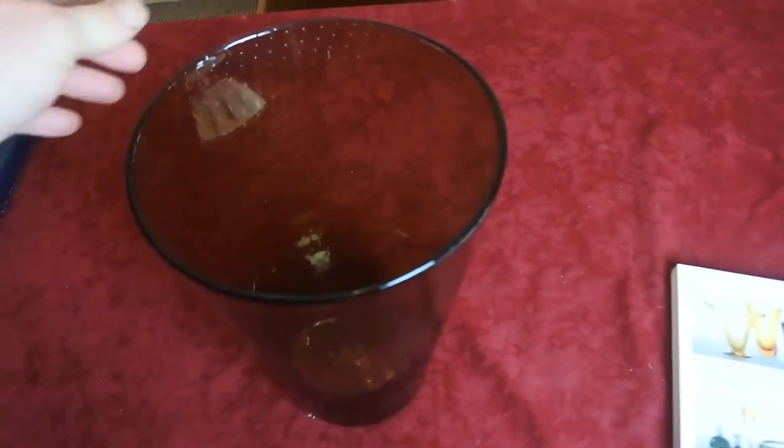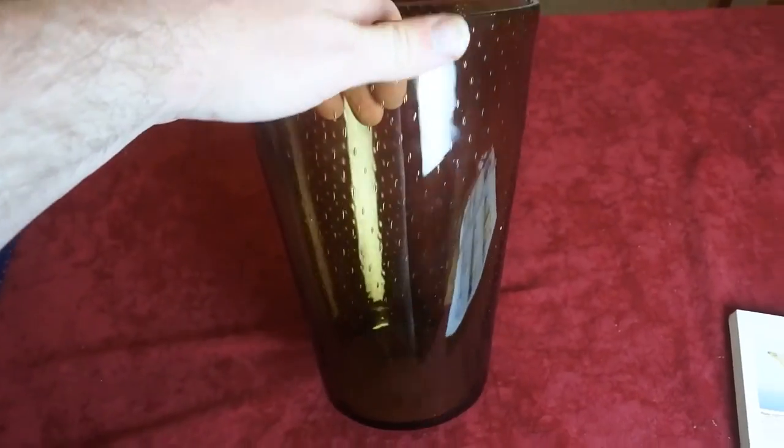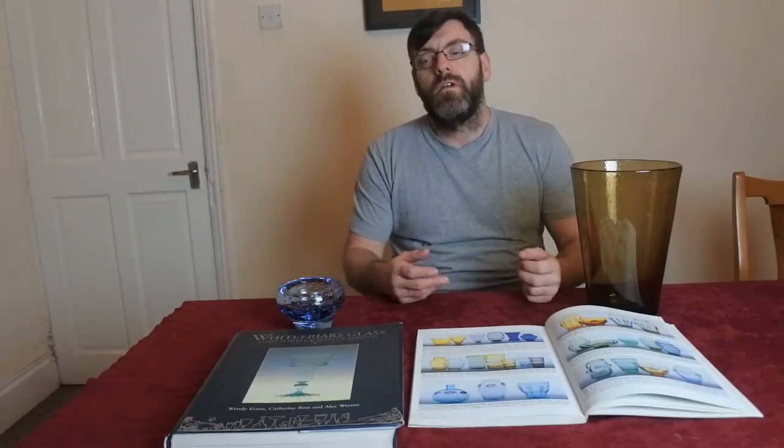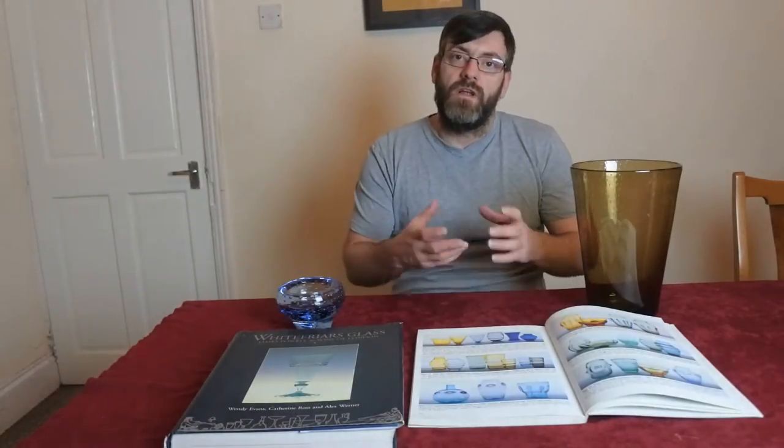So you really do need to know your glass. The books will help. As I said, the books will help you in learning their patterns, their styles, their shapes, their colours. But the only way to learn the actual feel of the glass is by handling it. So go to antique fairs. Whitefriars glass is on 5 out of 10 stalls. So pick it up, handle it, talk to the dealers, read the descriptions, learn the weight of the pieces and the feel.